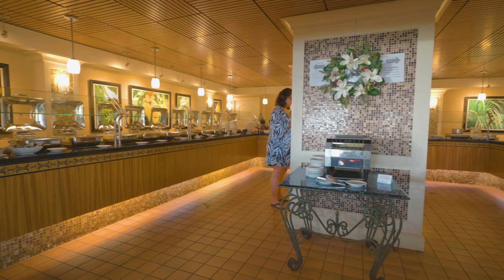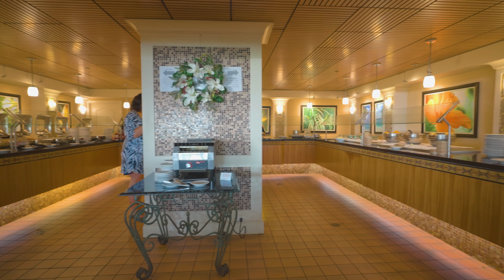So, let's talk about it. Good morning from the Lago Mar. We just had breakfast, which was like a 5 out of 10, I'd say. The breakfast itself was pretty good.